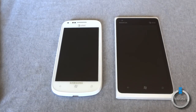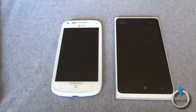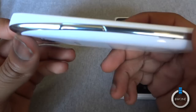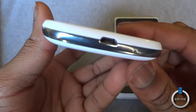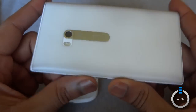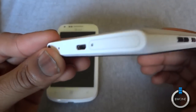Today I'm here to do a video review of the Samsung Focus 2 versus the Nokia Lumia 900. When it comes to price point, like I explained in the review, this is a $49.99 device. It's a budget device, going towards that first smartphone buyer or someone looking to upgrade from a feature phone. Then you have the Lumia 900 over here, which is priced at $99.99. And with a $50 bump in price, you get a tons better industrial design.